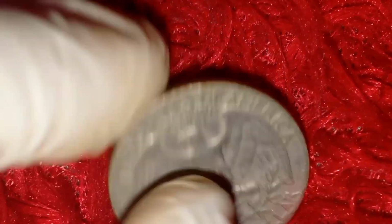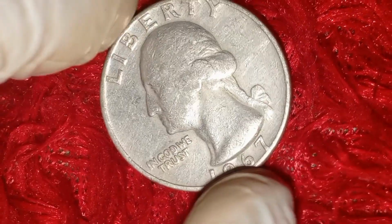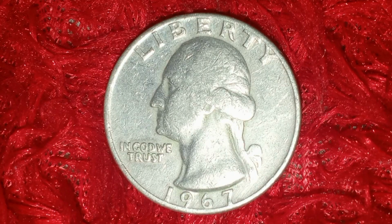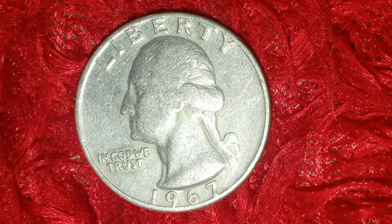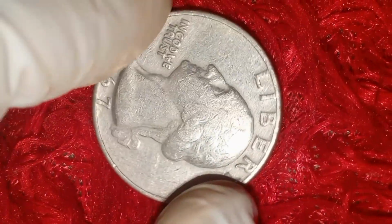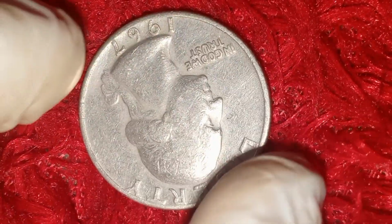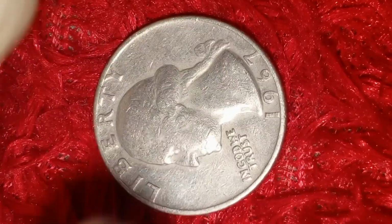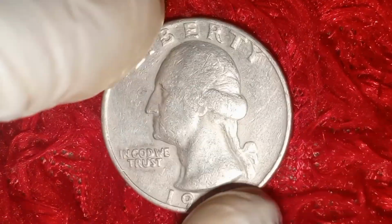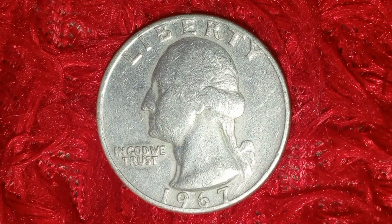The 1967 Washington quarter. General features. The 1967 Washington quarter has all the familiar characteristics of the series. It has a diameter of 24.3 millimeters and weighs 6.25 grams, just like most quarters from this era. The silver content in the coin makes it more valuable than modern quarters, but in most cases, its value doesn't exceed a couple of dollars just based on its metal content.